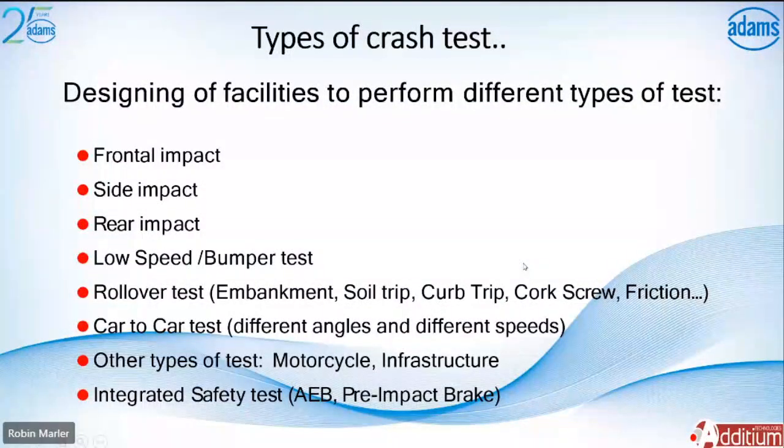Then we move on to different types of crash tests, what RDTM can design. For frontal, side, rear impact, low speed rollover and car to car tests, and other types of tests, including integrated safety tests for pre-impact brake and autonomous emergency brake test.